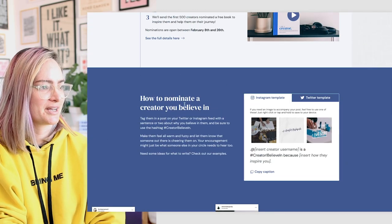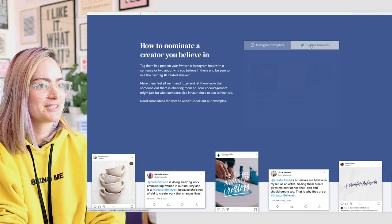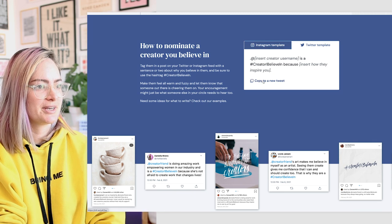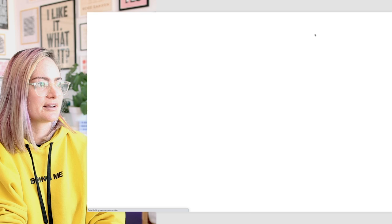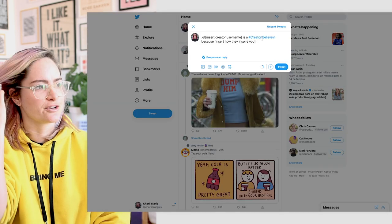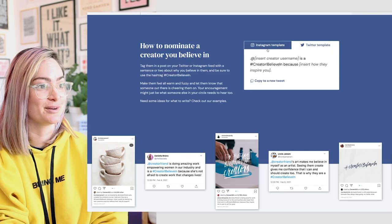This bit here on the site goes into a bit more detail about how to nominate. And so I have a template for Instagram and a template for Twitter. With this one here, you push copy to a new tweet and it'll open up a click to tweet link, which is like a service where you can basically just create a link that does this. I use it all the time for stuff like that.